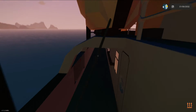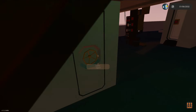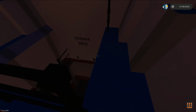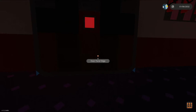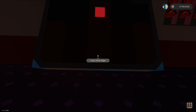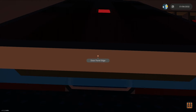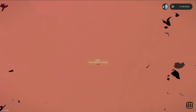Let's see here. So the alarm is on. And okay, let's turn on the forecastle. I need to get into the hold so I can stop the flooding or something. I hope water doesn't come rushing out here. Okay, there we go.